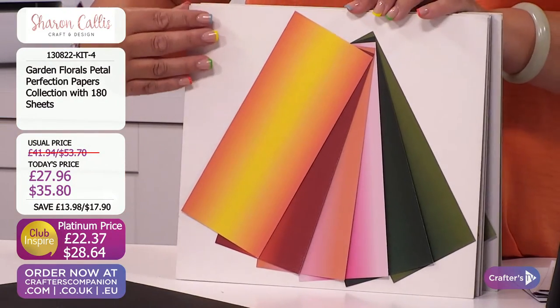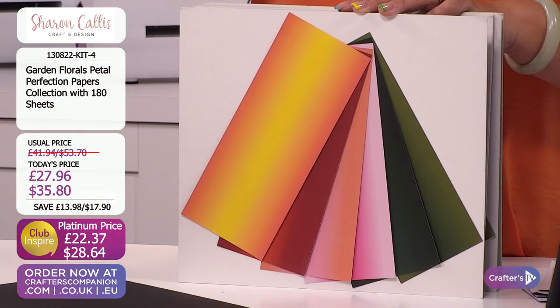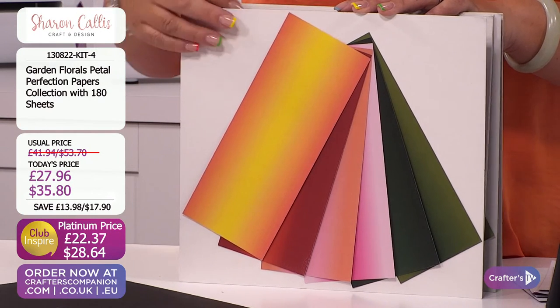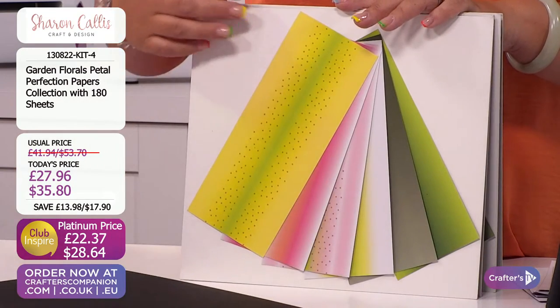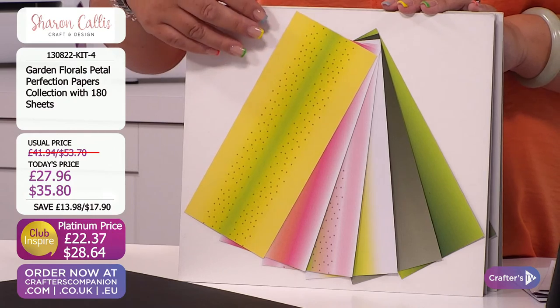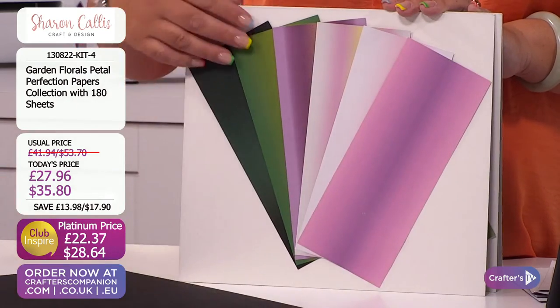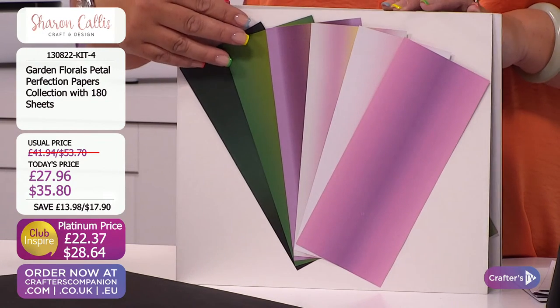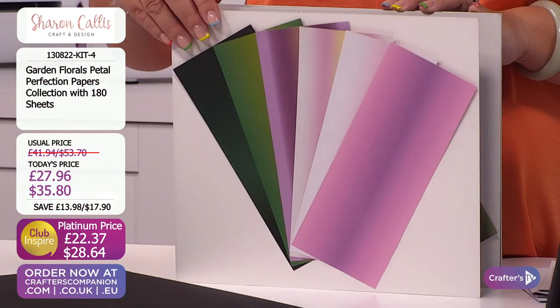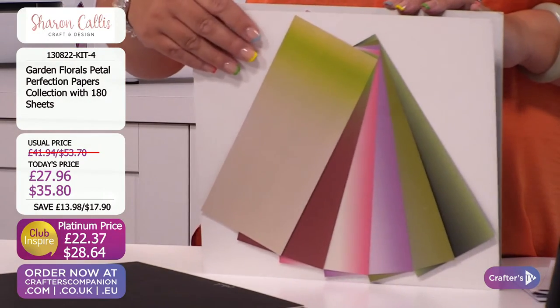Then we've got this one here again with all these beautiful colours. Each one has not just the kind of blossom colours, but also the greens for the foliage as well. This one here with all those speckles, this one's perfect for the lily. That makes it look really realistic. This next one here with those mauves and lilacs, and also those dark greens as well. This one here with those sort of lighter pinks.